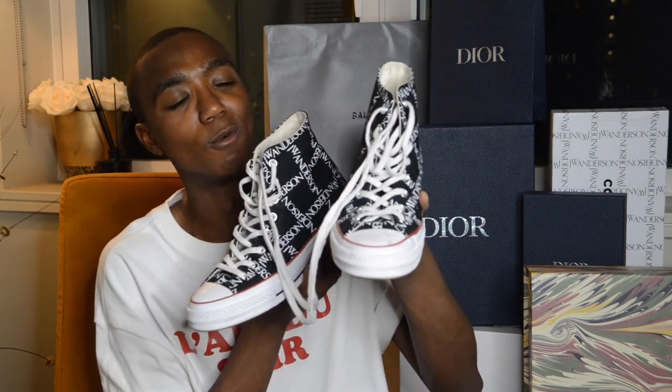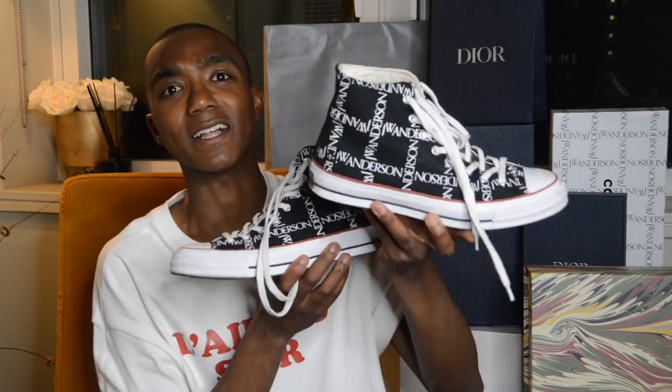I think they were only like $110 or something like that. So kind of a little bit more expensive than a typical Converse, but nothing crazy, like luxury prices or anything. So these are definitely a really great find. If you can still find them, I definitely recommend them.